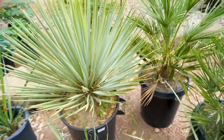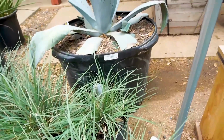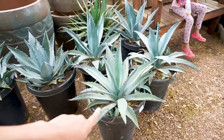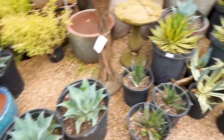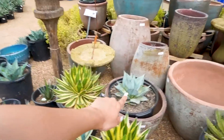That is $450. The small one, this one is $120. This is an agave scabra. I think that might be the species I have in my front yard. The Americana looks more like what I have. I like these because they're kind of bluish. Even more of a reason to be walking carefully around the pool because I got spiky plants. I don't like these green and yellow ones. I like the more bluish ones like this.